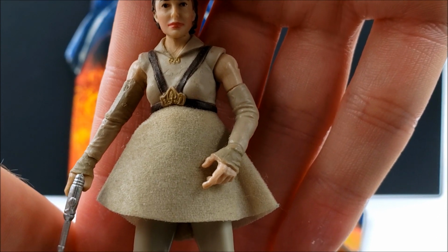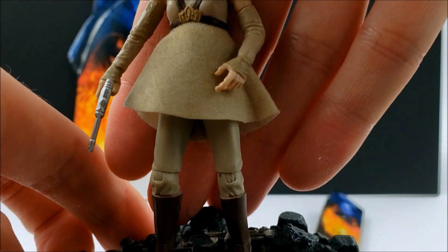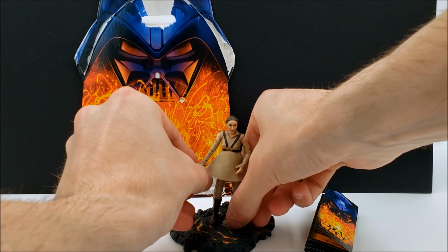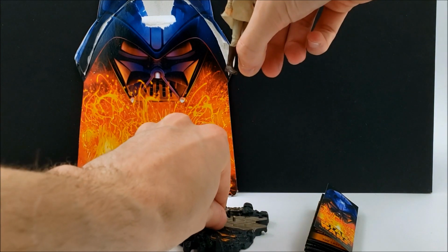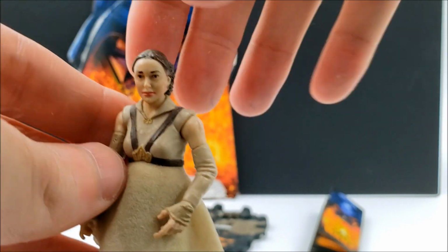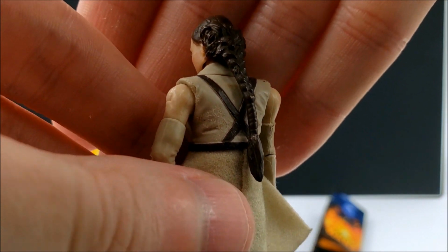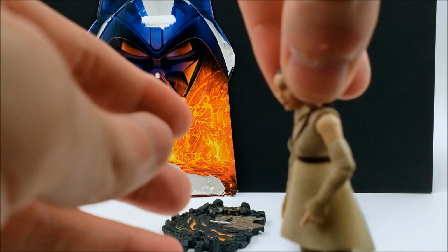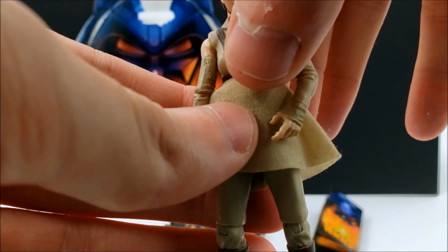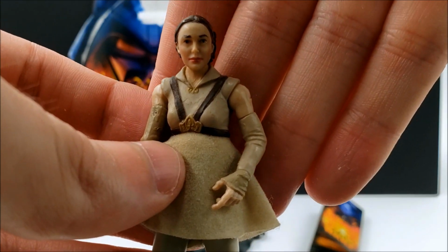So, nice detailing in her outfit. It's mostly just tans and browns, and then she does have brown boots. And she doesn't hold her blaster too well, so we'll just take that off for a moment. Take her off her stand. Braided hair. And this is a very good soft goods as well. It's a very thick material. It doesn't feel like it's going to fray. Well, obviously it doesn't fray. If it was going to fray, it probably would have by now after all these years.